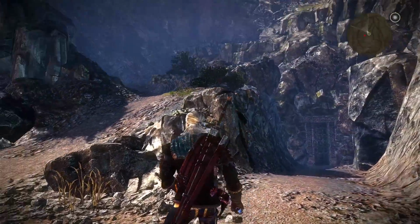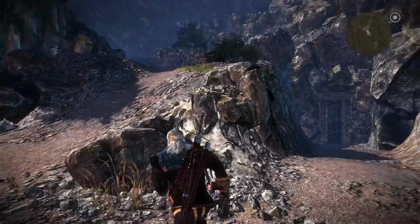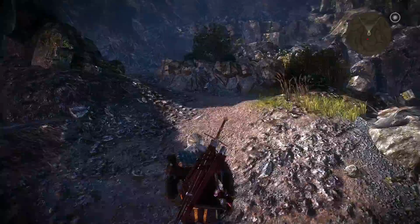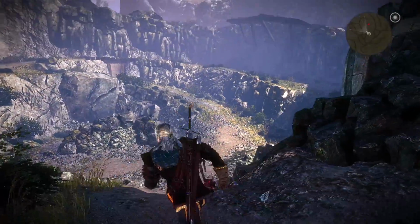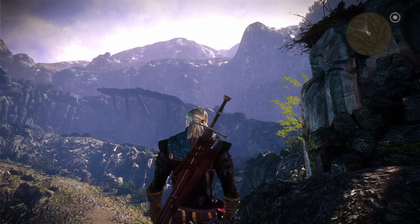I do not know what he means by this drowned soul. It says, right over here, should you choose to go, or heed and look for Ingrid signs and you'll follow my designs. That's why we got the runic key. Now, should you choose to go right, you'll soon see someone implied. At noon, this drowned soul points its shadow at your goal. So, from here, we would go right. Implied soul. Noon, shadow.